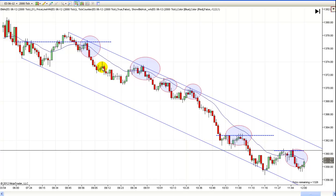It was really spotty or iffy trying to enter right in here after this two legs down and this big move down to a new low, especially with all the overlap. This is a breakout pullback short, but it's just not a really good one, so I didn't mark any of this. We needed some more correction, and here was your first correction.